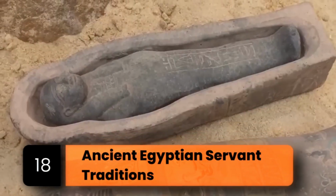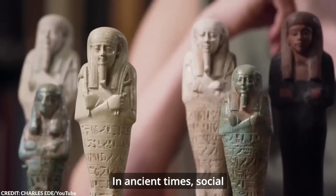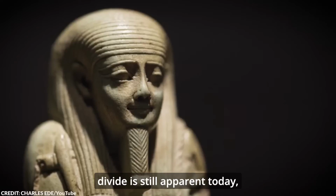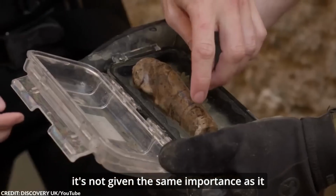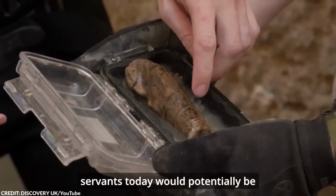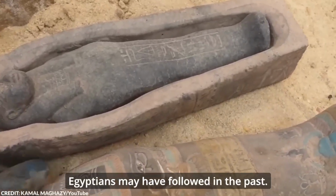Number 18. Ancient Egyptian Servant Traditions. In ancient times, social class held great significance, and although the social divide is still apparent today, it's not given the same importance as it was in ancient times. If the practices of ancient Egyptians were still followed, servants today would potentially be buried with their masters, or at least that's a practice that the Egyptians may have followed in the past.